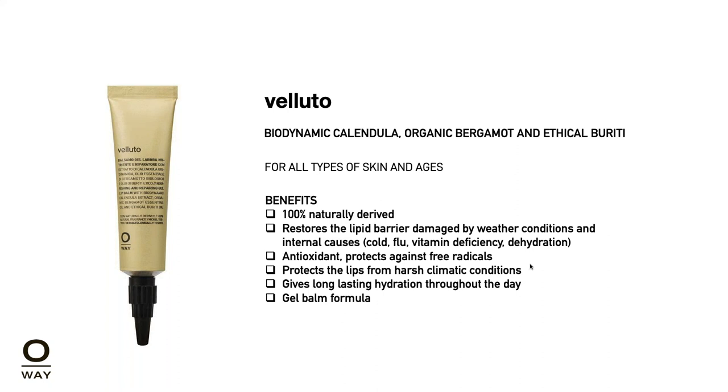So this is a really, really great one. And I like the nozzle on it too, because you only need to use a little bit. It goes a long way. And again, 100% naturally derived ingredients. So that is super, super important and a part of the Oway way.